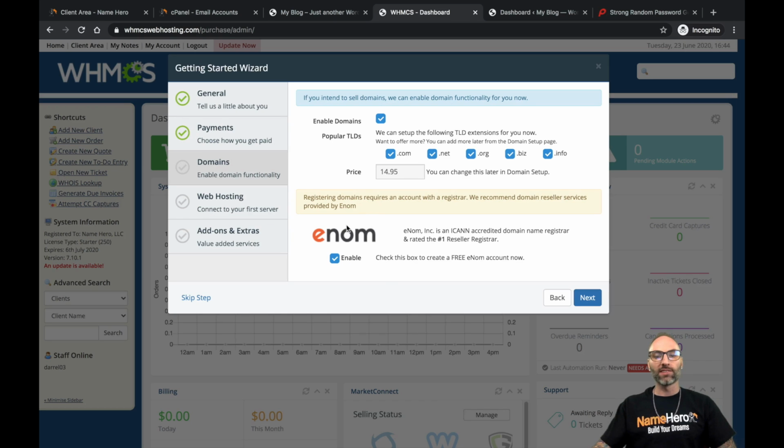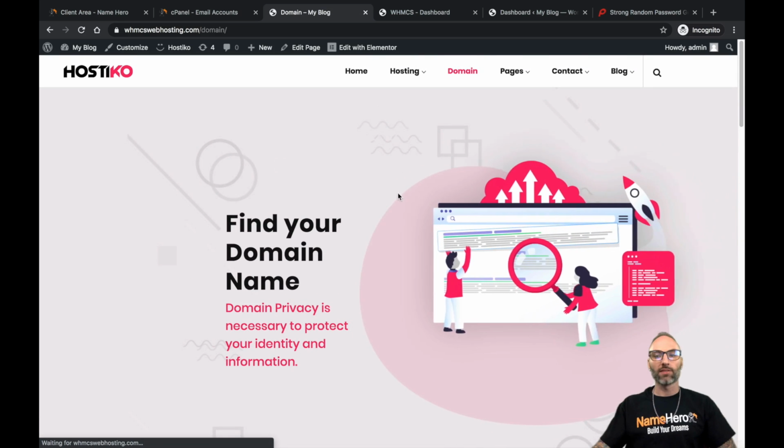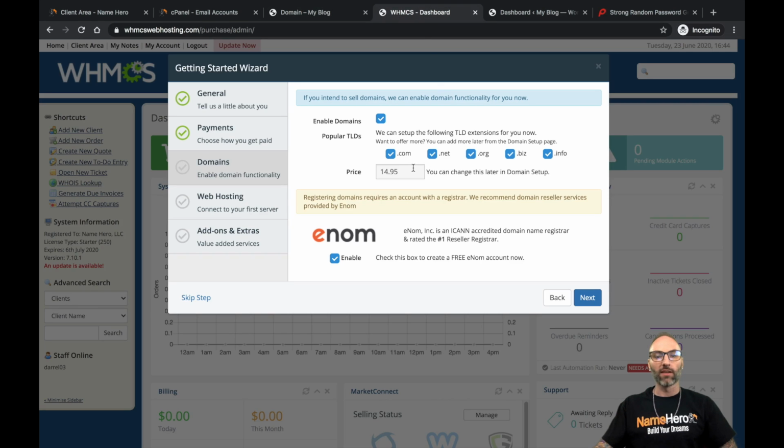Okay, domain reselling. So if we go back to your website here that Darrel's helped you set up, if you click on domain, you can see that you can offer your customers the ability to register a domain. So essentially you can become like GoDaddy, where you can offer your customers the ability to register new domains and transfer existing domains in. And you do this by setting up a domain reseller account. Within WHMCS, you can set up a complimentary eNom reseller account where you pay them a price for domains, and then you resell them for a higher price, and you make what's called a profit margin. So this just allows you to say, yes, I want to do it.